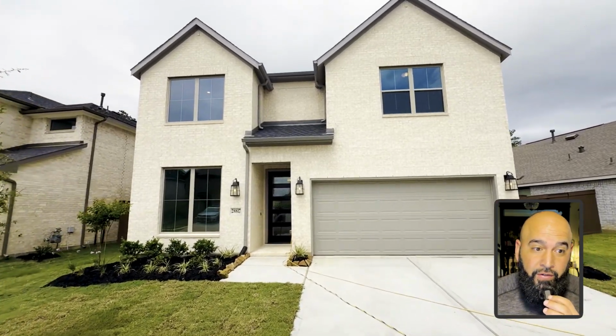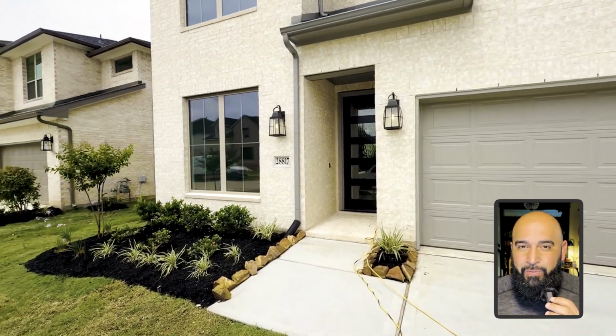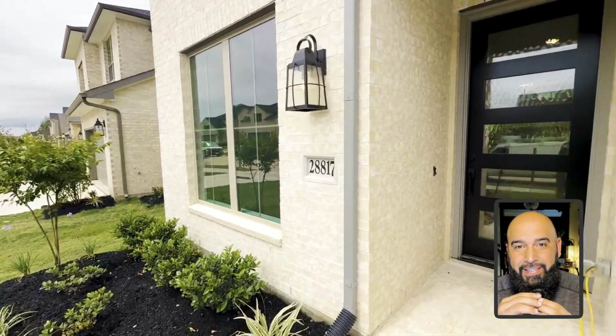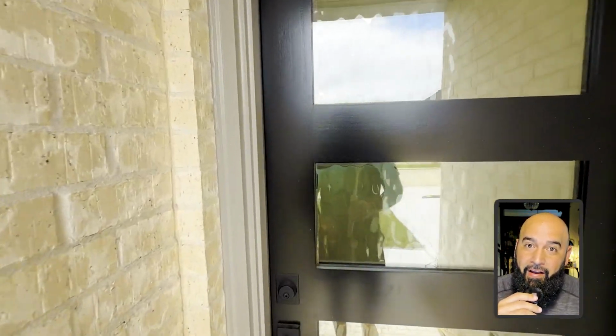I've actually never walked one of these before, so for me this was pretty cool to see this plan. A lot of these Westin homes are very similar, but this is a plan that I have not walked, so it's a pretty cool one. It's a 4-bedroom, 3.5 bathroom.